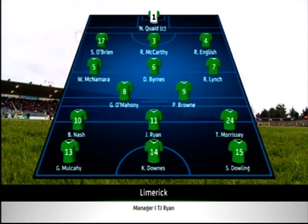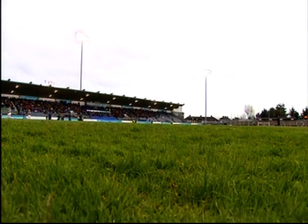Limerick welcome back their victorious Napirshy contingent, with Ronan Lynch making his debut at wing-back and Kevin Downs and Shane Dowling lining out in the full forward line. Shawnee O'Brien and Tom Morrissey are both late additions to the starting 15.